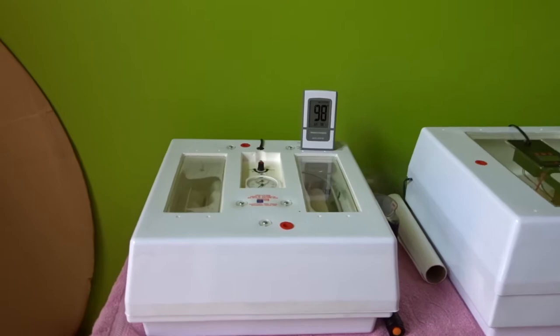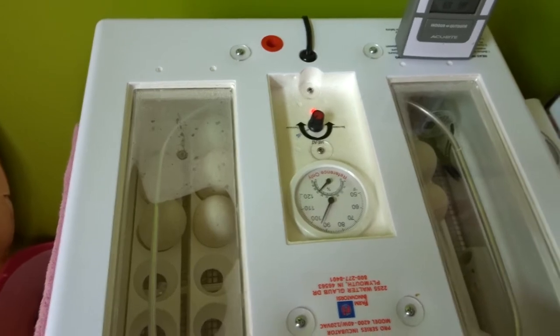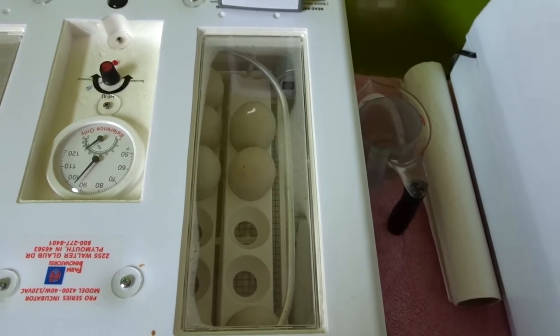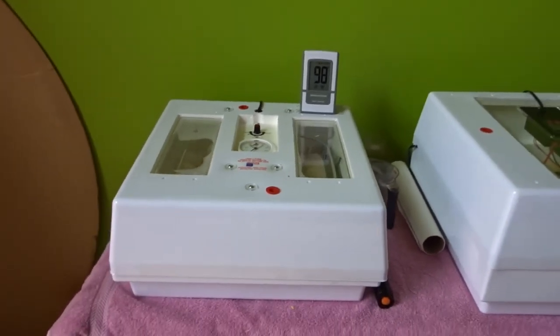And you'll see if I get a little closer that there's some condensation on the side here. And you can see some duck eggs here. And we're going to be candling these. So I just wanted to put this as a day one checkpoint.